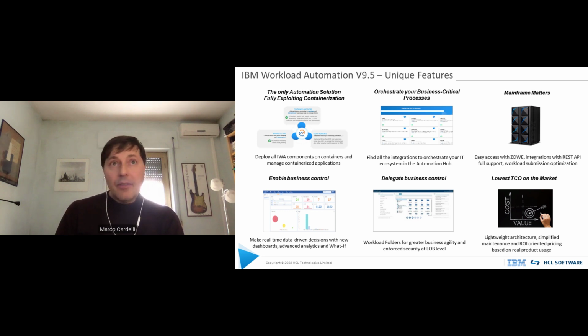Another very important accomplishment of 9.5 is that we created the Automation Hub, the place where we showcase all our integrations.